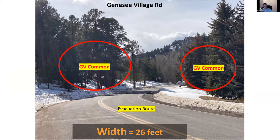And so these are some photos from some of your roads. I think you all know that you have a lot of common space, and the actual footprint for the structures is very small. It's usually just the structure itself. And so oftentimes almost all the trees are on the Genesee Village open space or common space. And this is one of your evacuation routes, Genesee Village Road. The width is about 26 feet wide. And you can see this dense vegetation that, if it were on fire, could potentially prevent evacuees from getting out or emergency responders from getting in.